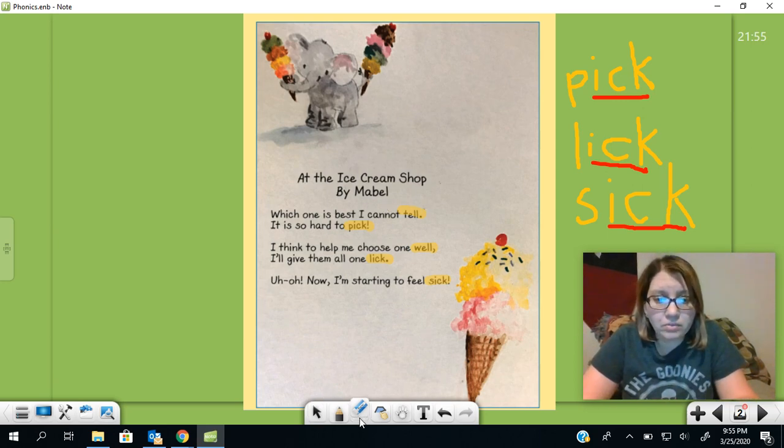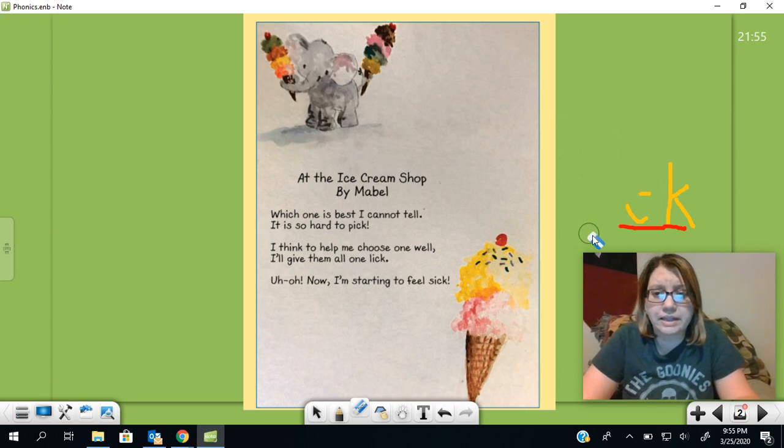Now, I'm going to go ahead and erase all of this so we can just see it really easily and just focus on what we're reading and listen to the rhyming sounds. And remember, rhyming words are words that sound the same at the end, not the beginning. At the end, we hear the same sound. So let's read this together and listen.